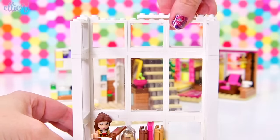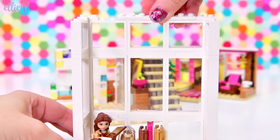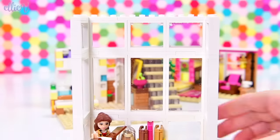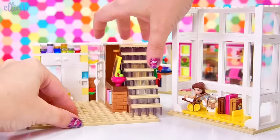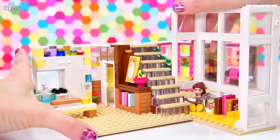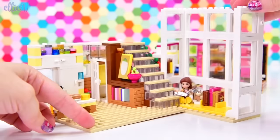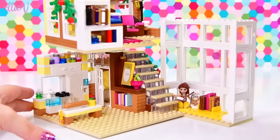Let's put some more of these little plates on to make sure all of these windows are held nice and securely together. I don't want them falling apart, because then there'd be glass everywhere. They'd be breaking. They'd be terrible. It's going to sit over here. Do you remember that empty bit under the side of the stairs? Well, that's where this little sunroom is going to sit.